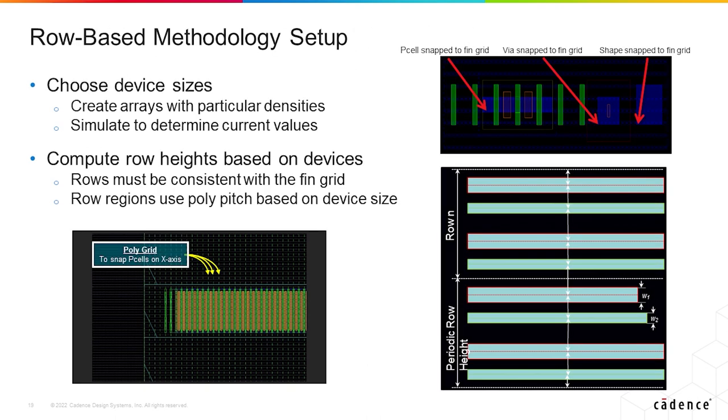Let's see, next slide. This is just kind of showing you. In here, you can see these green dots are the poly tracks. Polys will always snap to a grid. If you don't have these fin grids on, you will. When you go to place something, you'll kind of feel this pull. It's going to force you to put it on these tracks. Remember, they want to stripe this whole thing, right? So you're going to put it on a track.